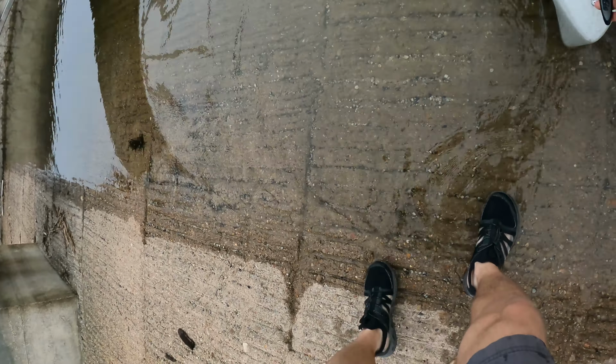So we're gonna swap up to drop shot. There's a couple reasons for that. One, so I can get my bait to hang out in the quote unquote strike zone a little bit longer. And two, oh boy, it's just barely starting to mist. Ooh, yeah. Out and catching fish in these types of conditions.